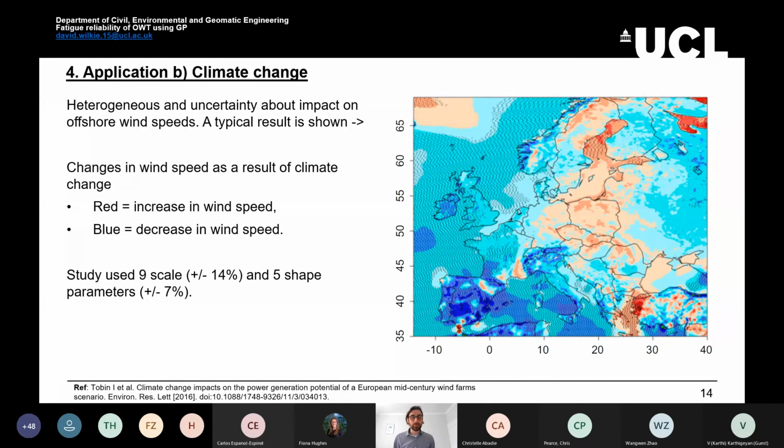And so in our study, we took a parametric approach where we reviewed literature of different climate change projections. We found that a reasonable estimate comparing all the models was changing the scale parameter of the mean wind speed distribution by plus and minus 14%, and changing the shape parameter of the mean wind speed distribution by plus and minus 7%. We split those limits into 9 and 5 points respectively, and assessed a wind turbine, the NREL 5 megawatt wind turbine, for each combination of those. So in this study, we had a total of 45 different climate change scenarios.